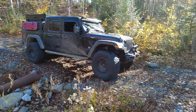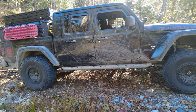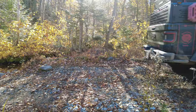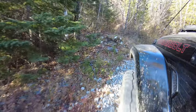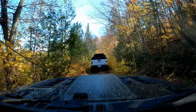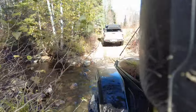I was amazed by the difference between my Gladiator and Scott's Gladiator. They're both EcoDiesels, and they're both Rubicons. Scott is running an AEV spacer lift to accommodate 37s. Still has the factory Fox shocks and the factory wheels, and it felt very nimble, almost like a Wrangler JL. He is running lighter gear, probably around 400 pounds.